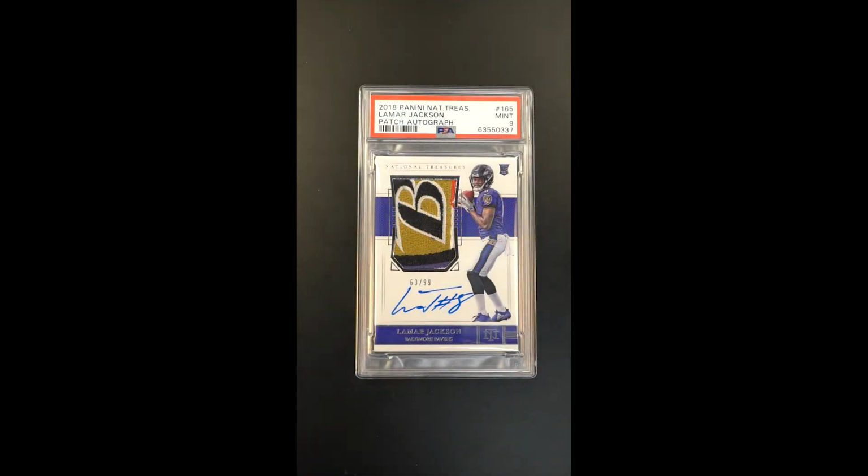One of the most impressive examples we've ever seen from the Baltimore jersey. You have the B patch, short of the Raven head itself. This might be the most impressive patch window that we've ever seen on these National Treasures Lamar rookies. Out of 99 copies, as is a standard for the base issue, this is 63 of 99.